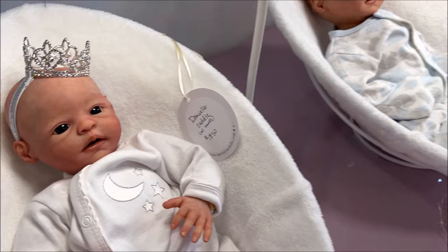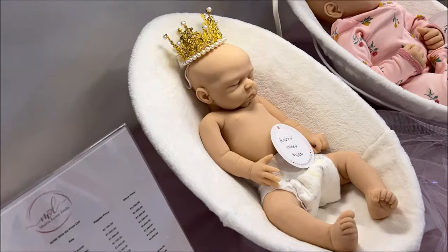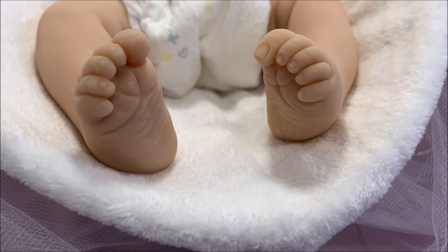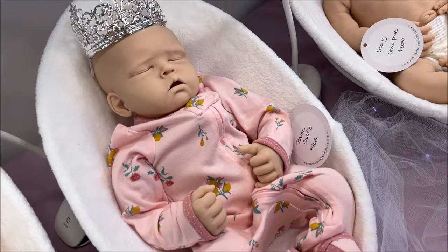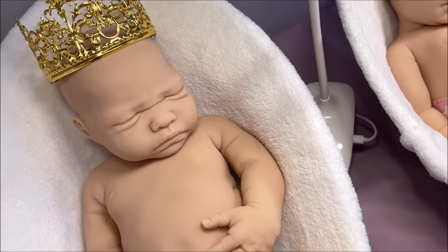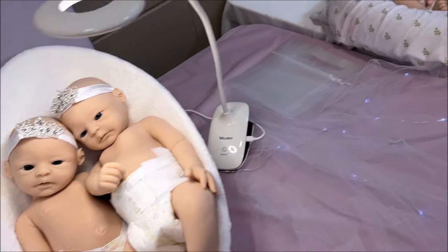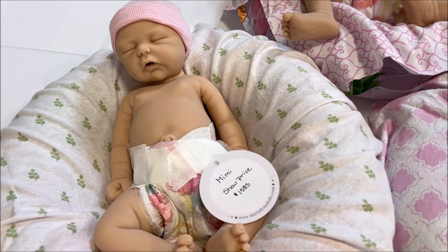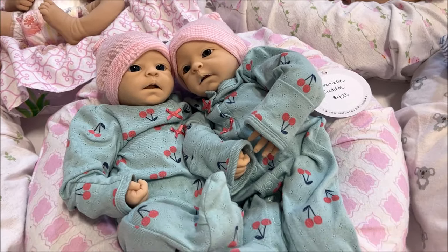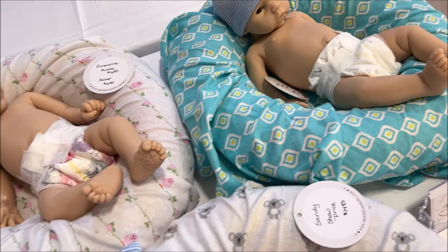Let's see a little bit closer. Oh, and look over here. Full silicone, but I want you to see the toes. There's another full silicone over here. Look at those wrinkles. What a cutie. Twins. And there's some more over here. Come take a look. So you can see these silicones. These are blank. They have not been painted yet, of course. And one more over here. Very sweet.